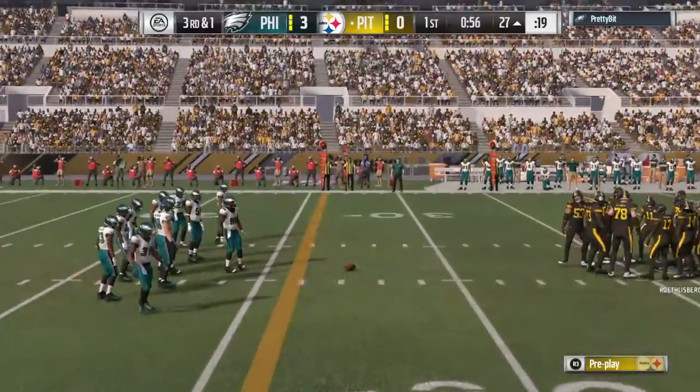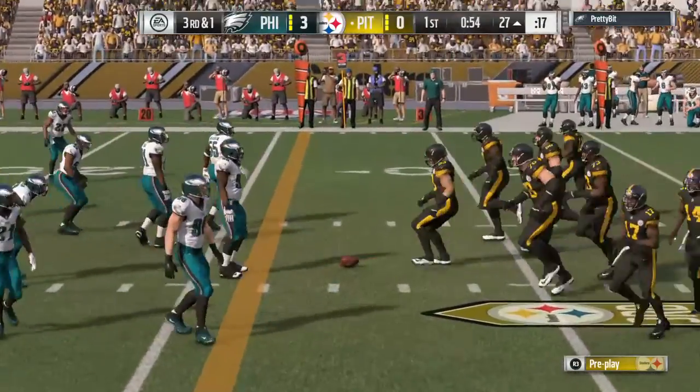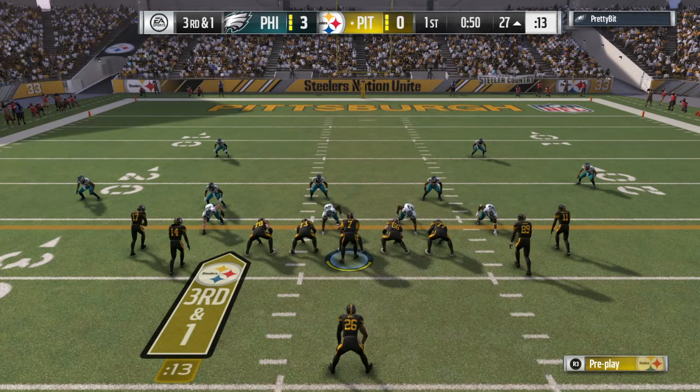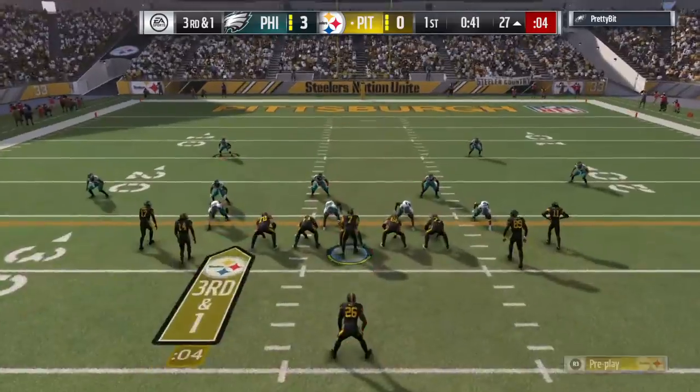This will be play number 7 on the drive. 3rd and a yard. You got 4. You got 4. 230. 58, right over there. Right, 58, right there. The play clock's running down.